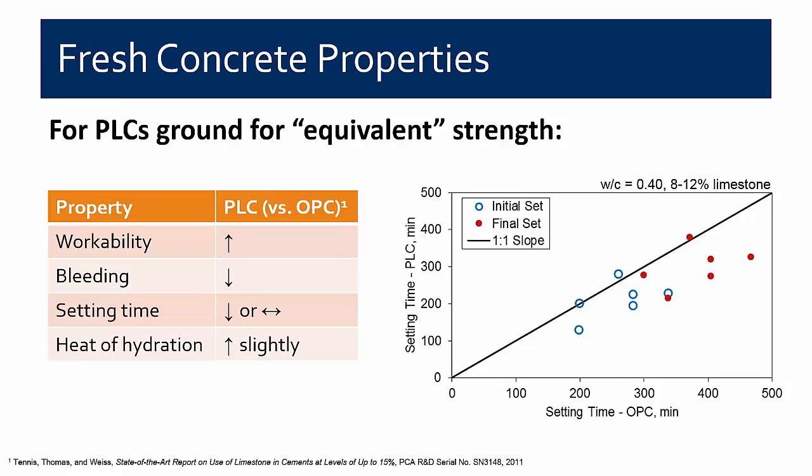If we have a higher surface area, so our higher fineness, we're going to have a reduction in the amount of water that can be risen to the top. The setting time of PLCs, which I'm showing on the figure to the right here, typically we see either similar setting behavior in the PLCs or slightly reduced ones. And these reductions in setting time go back to the idea that we're increasing our reaction rate. So the cement is hydrating at a slightly faster rate. So these early ages, we get stiffening and setting at slightly faster times.